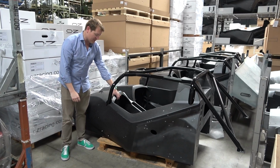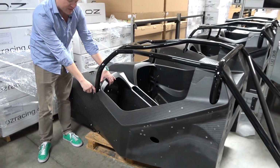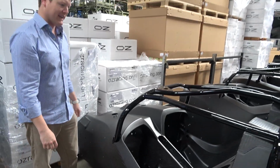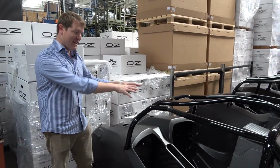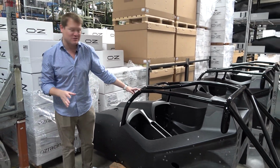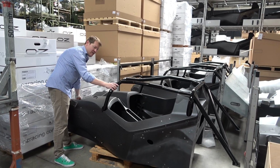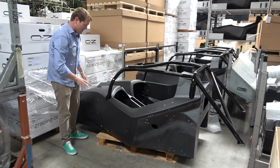You'll spot the differences in the tubs though, because of the way they have the cutouts, of course, for the cage to go through, which is just a requirement for GT2 homologation. This whole package, even with the cage, only weighs around 120 kilos, which means I can actually, with my left hand, just pivot this up on its racking here, which is kind of cool.